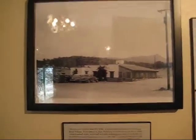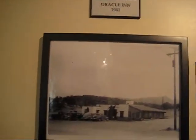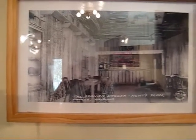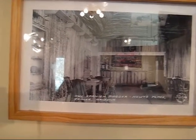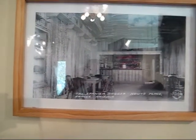Here's the Oracle Inn in 1941. Here is a service station and bar from the 1930s. It was called Spanish Dagger, and it was where the Oracle Market is now. I guess it burned down shortly after it was built. You can see it was lined with what looks like saguaro ribs and yucca stems. So I imagine it was very flammable.